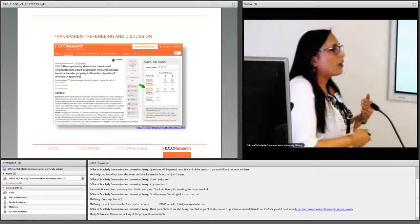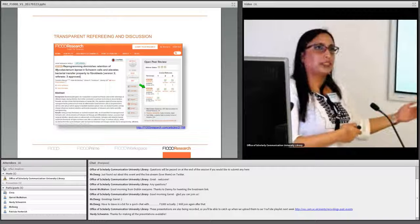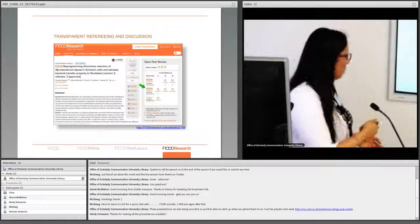So if there are, it's rare, but if there are cases where we think actually another element of this still needs to be reviewed, we will then ask the authors to suggest more reviewers.